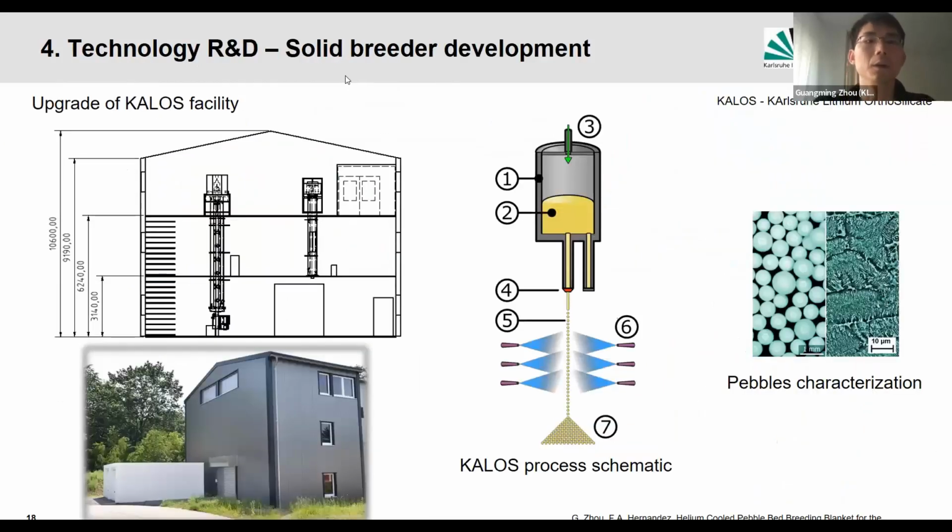For the technology R&D, solid breeder development at KIT, we have developed the so-called Karlsruhe lithium silicate process. We have upgraded this facility using the Karlsruhe process, and this solid breeder is in the form of a pebble bed. It is produced at KIT and will be characterized, then further irradiated in the reactor, and thereafter the post-irradiation examination will also be done at KIT.